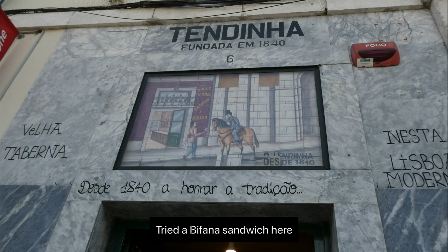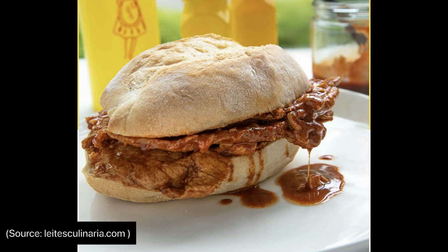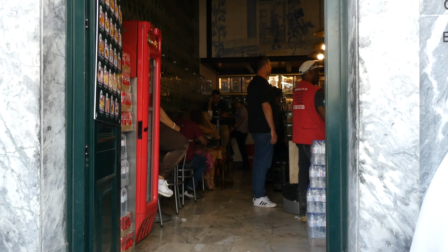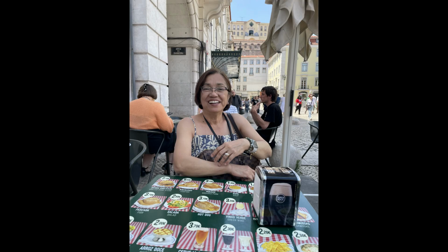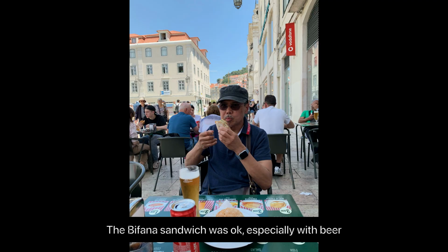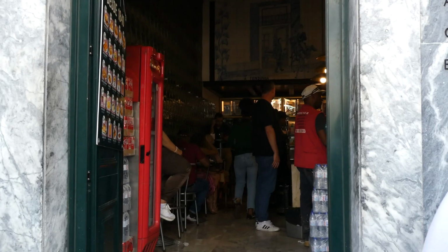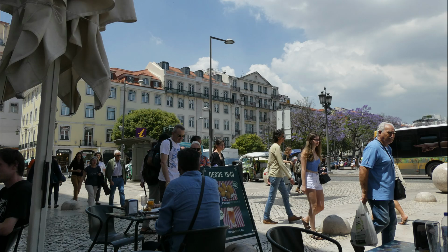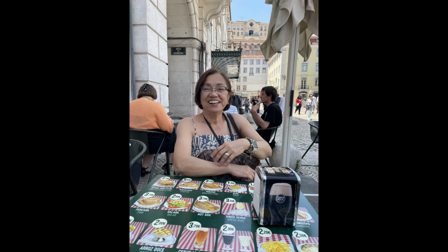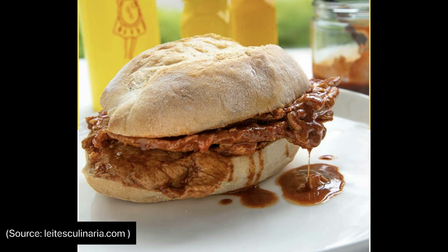I also tried the Bifana sandwich here in this eatery. A Bifana sandwich is a traditional Portuguese pork sandwich made with thin slices of pork that are marinated and simmered in a sauce of white wine, garlic, and paprika and served on soft rolls with plenty of mustard and piri-piri sauce. The one I got was a bit hard to chew and I don't remember tasting the mustard, but it's still okay overall.